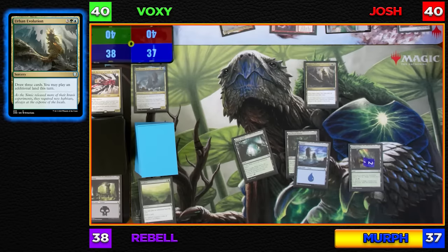And then I'm going to draw my card for the turn. Play a land for the turn. I am going to go to combat. Okay. Before combat, Voxy, let's talk. Okay, all right, wait, let's hear it. Oh, he wants to talk. I want to not die.